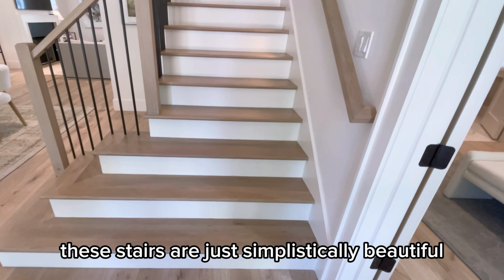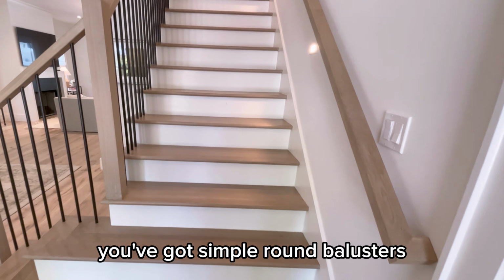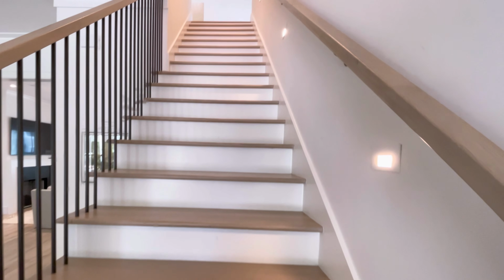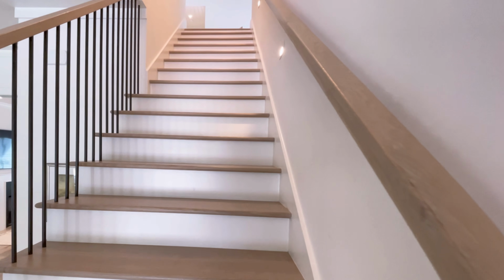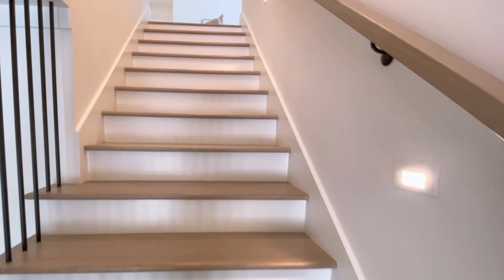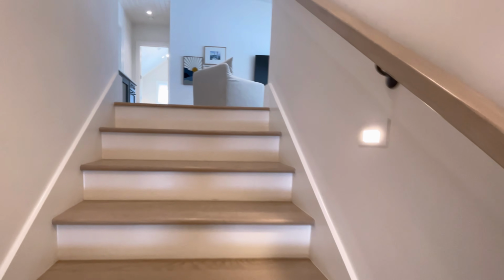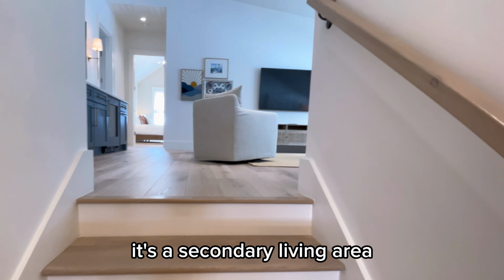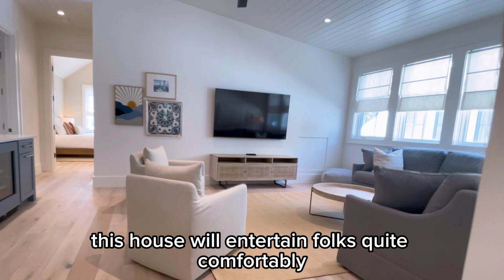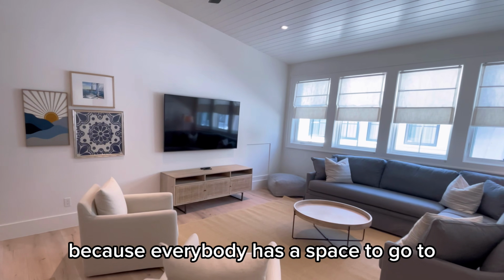These stairs are just simplistically beautiful. You've got simple round balusters, white risers, white oak treads, LED lighting going up. And this leads you to another intuitive feature of the home. It's a secondary living area. Now you have two living areas. This house will entertain folks quite comfortably because everybody has a space to go to.